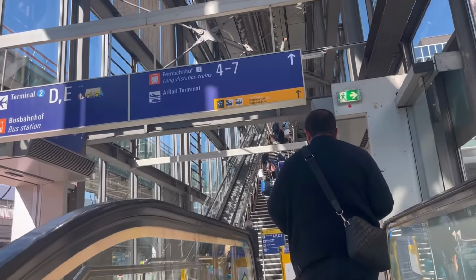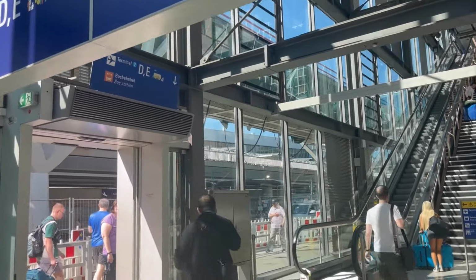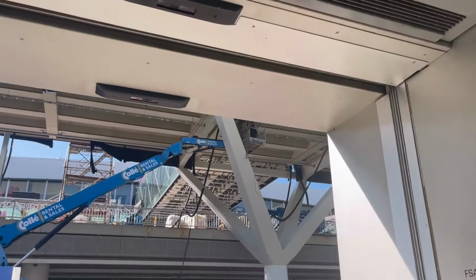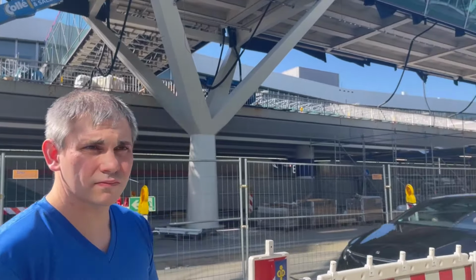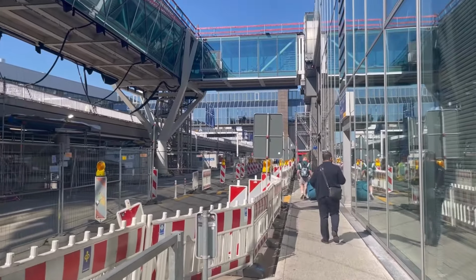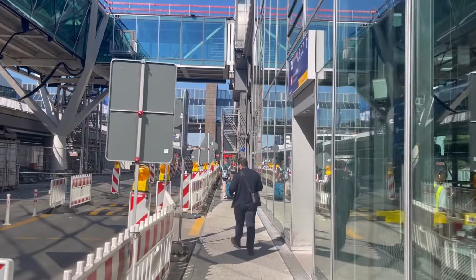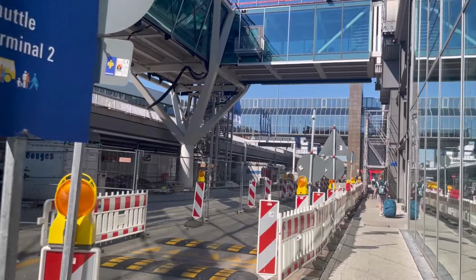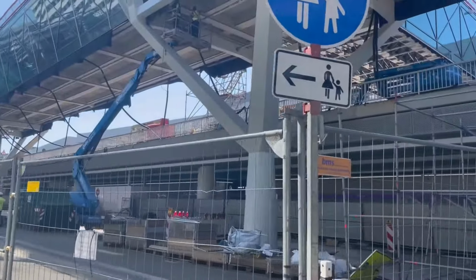Here. It seems Terminal 2 is over there. Long distance railway, we don't want to go, we want to go to Terminal 2. So let's go over here and check a bit out if that is easy to go. So Terminal 1 is over there, so we will cross here. Lot of construction going on.